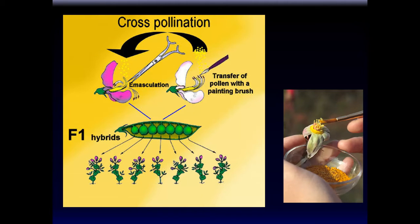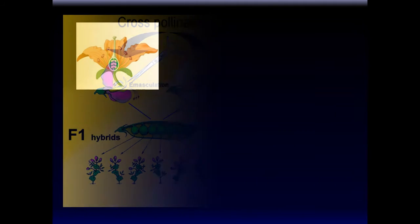So with the purple flowers in here and the yellow flowers, when he did this, he noticed that the next generation, the hybrid, were all purple flowers. In this case, you and I now know that the purple flower gene must be dominant. But what happened to the white flowers? They all disappeared. Not forever, right? So this is, again, what he did in his experiment.